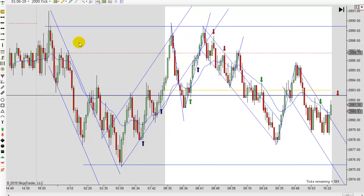At this point, it's looking like a range day, and you're just looking for prices to come back and test the high, somewhere up near these closes, between these closes and this high. And that's right around where it turns down again.